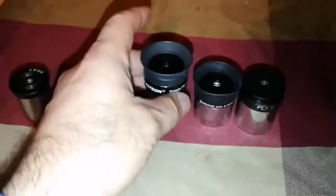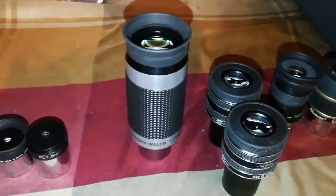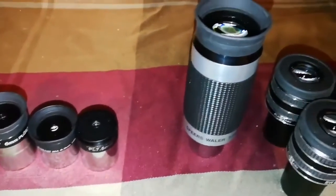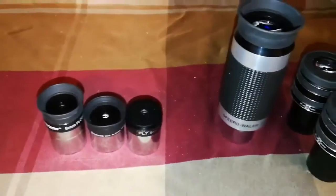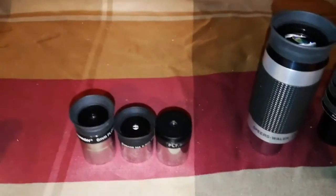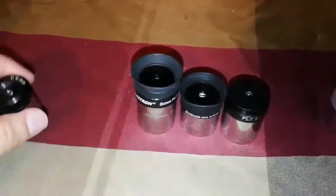You can spend a reasonable, low amount of money just to have this and enjoy it a few times. The occasions that you can use these really high power eyepieces are limited. You may not occasionally be able to see any good targets with them. So these will serve you also, don't worry about it.